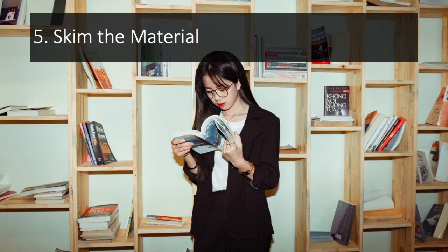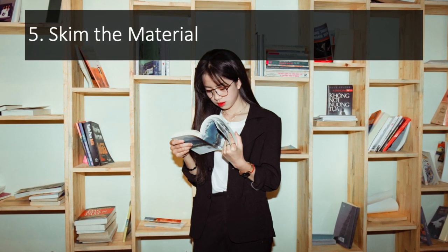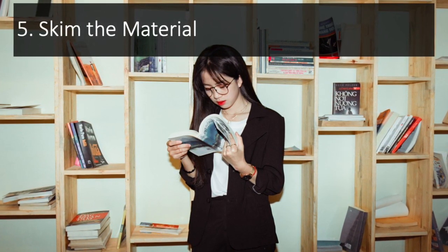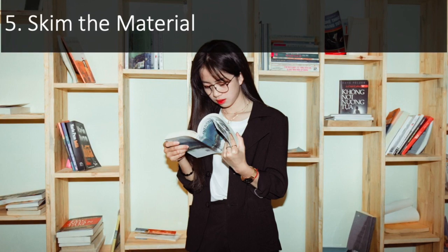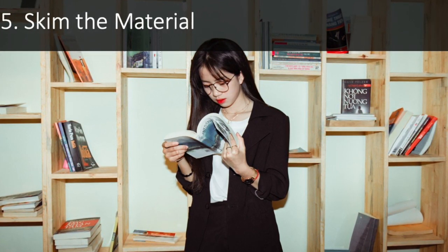5. Skim the material. This is where you go just a little beyond previewing. Without reading the whole text, go through the material quickly to gain an overall understanding. This time, try to find the main ideas, the thesis statement, the topic sentences, and the conclusion. See what you can find at the end of the intro paragraph, and at the beginning of the other paragraphs. In most cases, the main ideas are there.